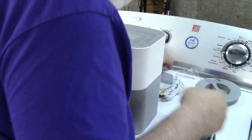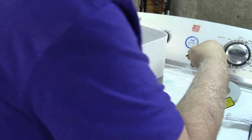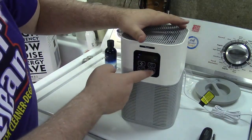Again, we don't need a filter for now. That's just to get the dust out of it. It's just like you can run a car without an air filter for a short period of time, just to see if it starts. Run it for a minute or two, it's all right, but you're not going to want to go driving around like that. Power.